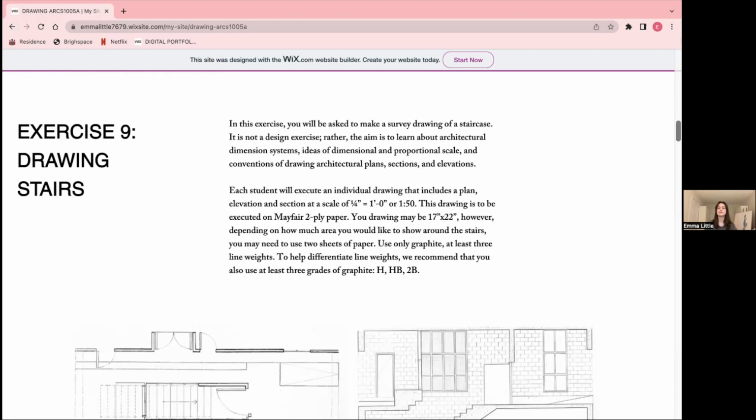For the first exercise, they said, draw or make something you can climb up into your dream house. That could be anything. I saw people making so many different types of ladders and stairs. So you could take it whatever way you want, which I think is really great for first years.